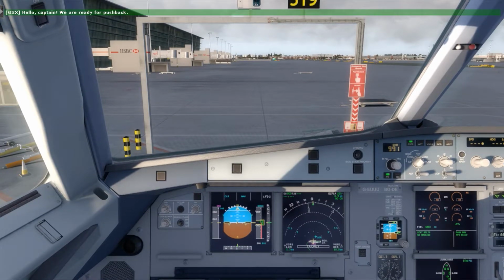Good day, sir. Just waiting for some traffic while the tug's in position. We'll be pushing back in a couple of minutes.